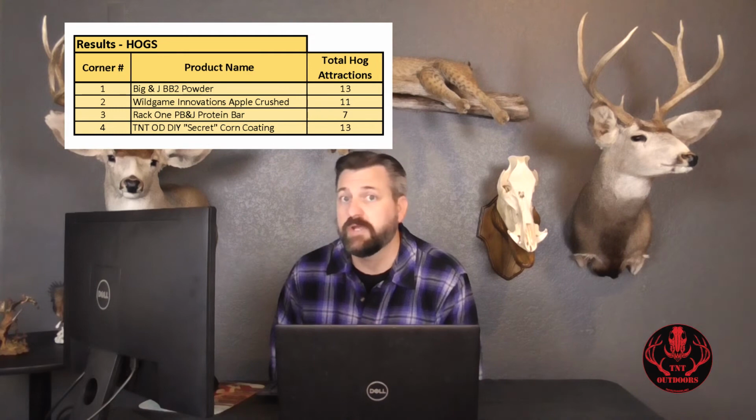So, there you go. There you have it, our deer winner, Wildgame Innovations Apple Crushed. Real apples, real results. At least in our grudge match, it got some results. And then for the hogs, we have a tie between the Big&J BB2 powder and the TNT DIY Grape Drink Mix Corn Attractant. There you have it.